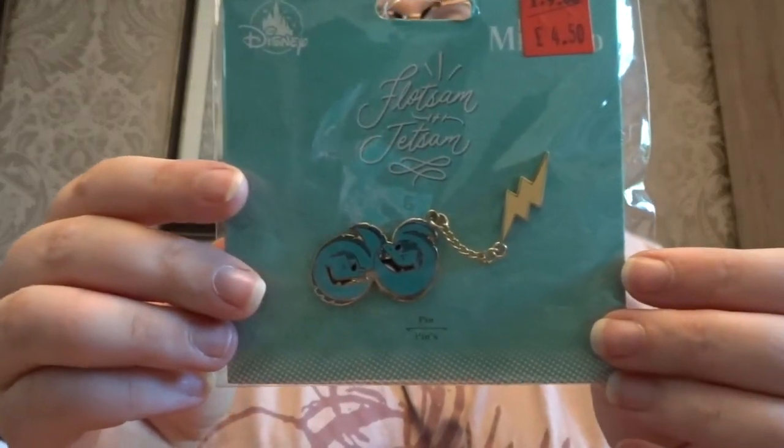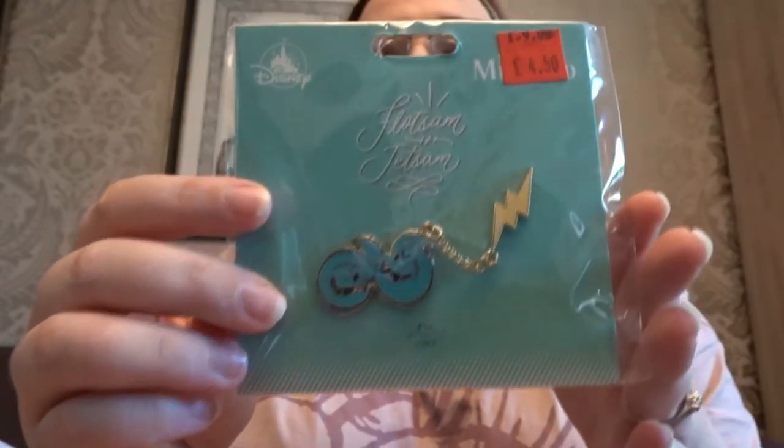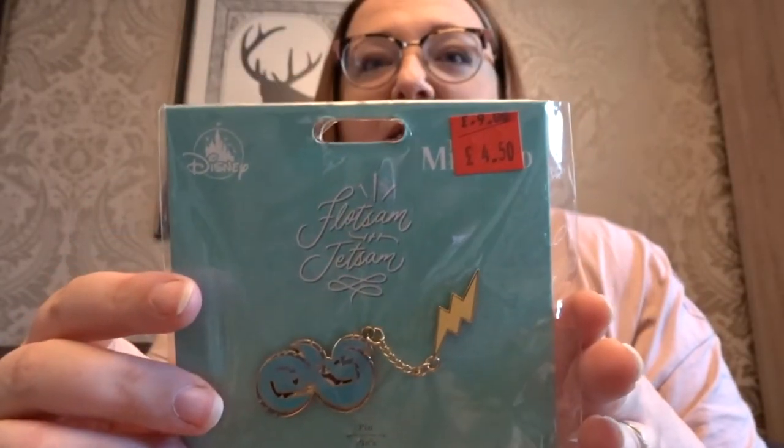£11. A couple of weeks ago again, I picked up these official Disney pins, and this is from The Little Mermaid, and I believe they are Flotsam and Jetsam. It says it right there, Flotsam and Jetsam. You know, the little snaky things that do all Ursula's bidding. So they should have been £9, but I got them on offer for £4.50.